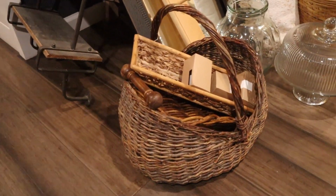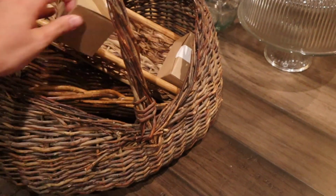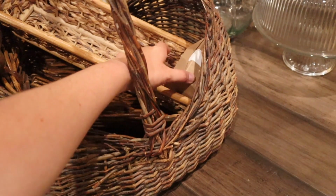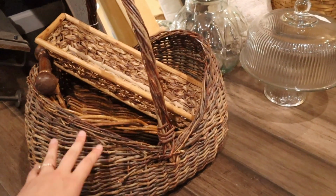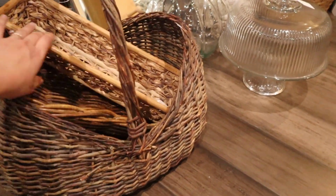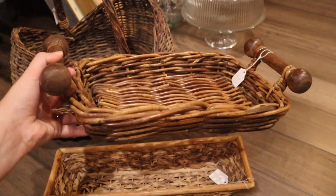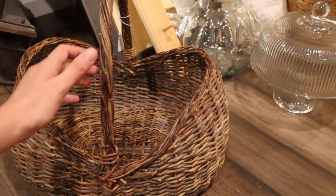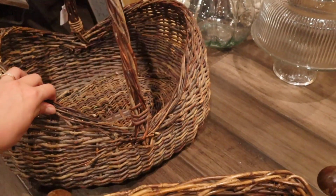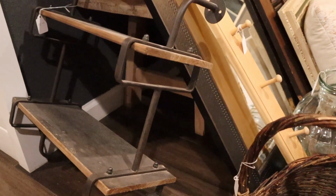Okay, so we'll just start over here. So I have an array of baskets. You'll notice that throughout this haul. And also some of this stuff is for staging purposes. But I'll mention those things whenever that time comes. But anyway, I have this really large basket. Then I have this smaller, more of a tray size basket. And then this one is pretty unique too. So I really like this. I think this is a great floor basket for florals or anything like that. Magazines even if you wanted to. So I have that piece. I have this shelf. So this was actually ours.